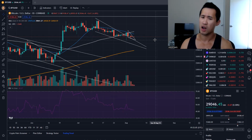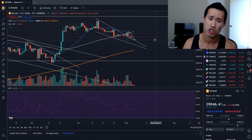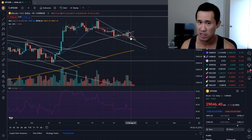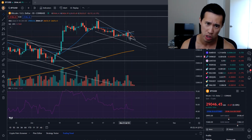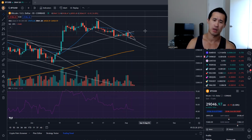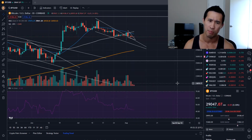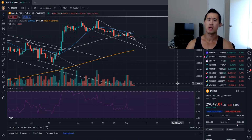But it has formed this falling wedge pattern, which usually breaks upwards. And it did with this huge green reversal candle here that happened earlier in the week. But now it did get rejected at about that 30K level. And it's still keeping above that upper trend line of this falling wedge pattern. That tells me this is still a breakout of that pattern, right?